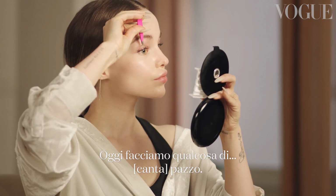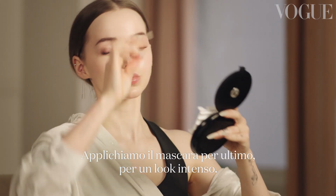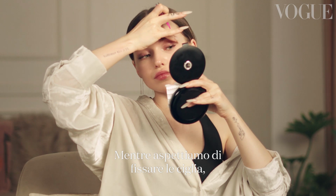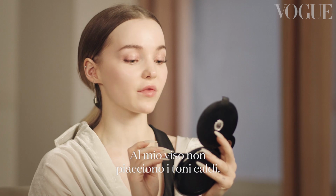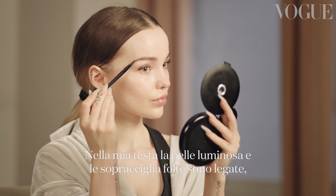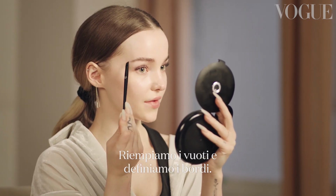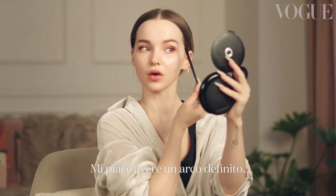We are gonna go to our lashes now. Today we're gonna do something crazy. We are going to do mascara last to give it a really chunky look. While we are waiting for our lashes to set, I am gonna go get on my brows and I'm gonna use gray. My face really can't take a warm tone. I have it in my mind that dewy skin and a thick, juicy brow are linked. And tonight they are. We're just filling in some of the gaps and then defining the edge. But I also like a very defined arch.